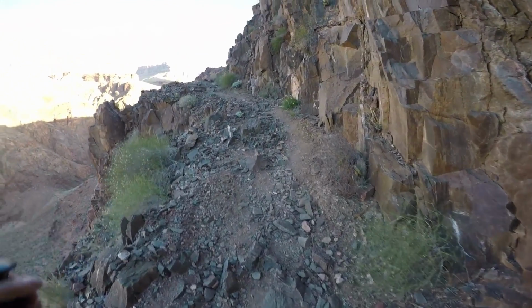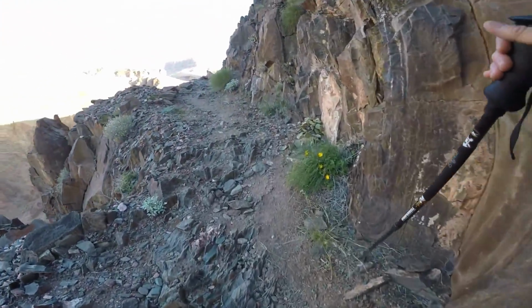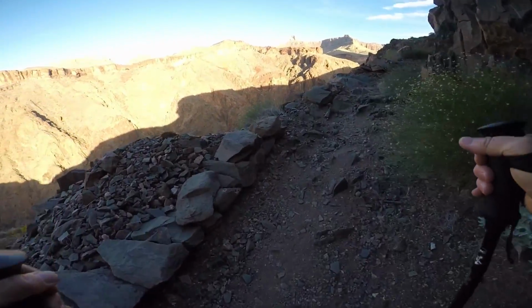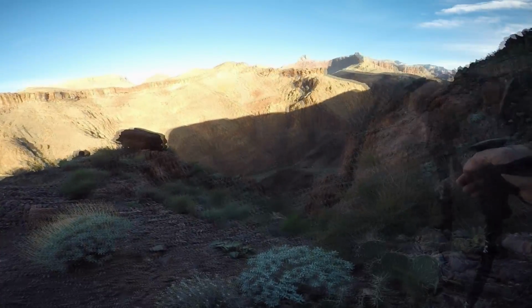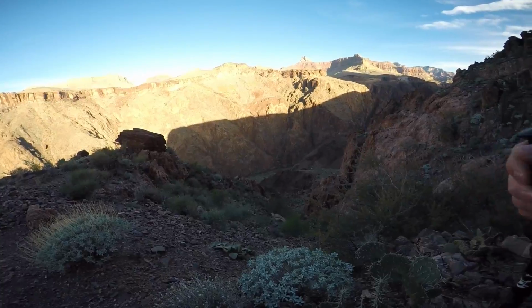This is the stretch beyond the rest bench, and it's a steady climb at a pretty good incline along the side of this cliff face. And there's Angela on the trail going back down there. Looks like she's made good headway to get back down there. All right, I'll see her tomorrow.